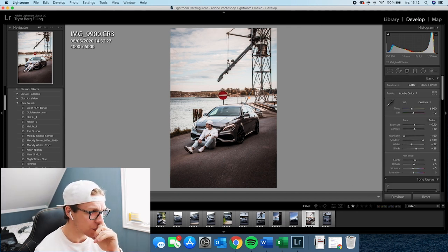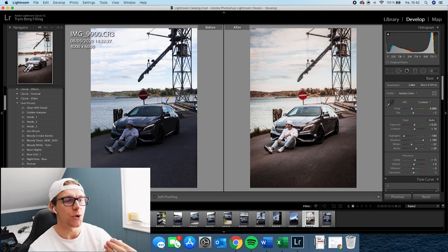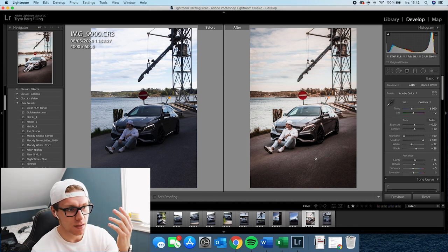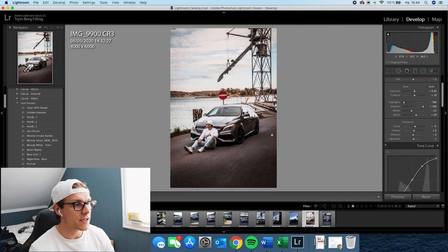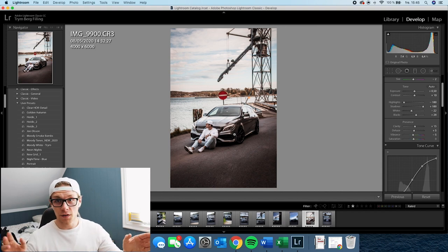So this is the before and after. I went for a moody kind of feel with the dark pavement, and I desaturated a lot of colors. I went for a kind of teal and orange look, because it's with the orange here and the blue tealy. But that's all in all how I edit a photo from start to finish.